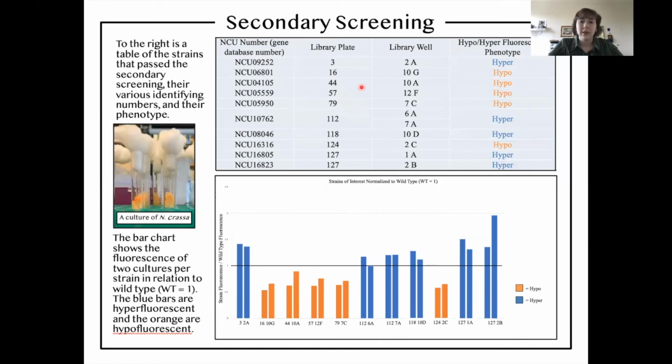For the secondary screening, this is a table of all of the strains that I'm still studying. So there's 11 of them. These are the ones that I determined to still be interested in after the secondary screening. Here you can see a table that shows that they replicably either fluoresce above or below wild type, which is equal to 1 on this figure.